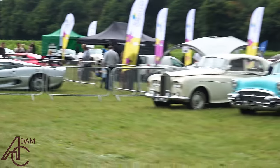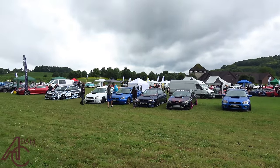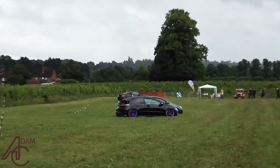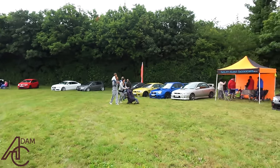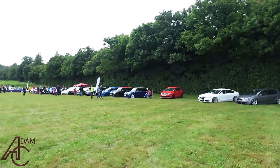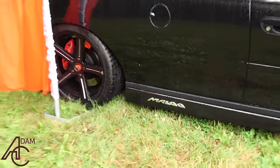XJ220 over there. Over here we have the Subaru section, and over here we have the Subaru section. Two Subaru sections, some FTOs over here, Evo and a GT86, Civics over there. So I guess this is like the modified Japanese scene. Along with the Subarus we have an E46 M3 and another ute. I'll pop in minis and Seats. A Malou ute.